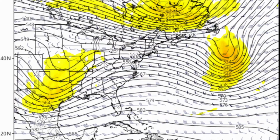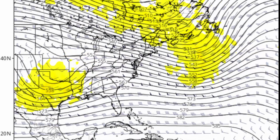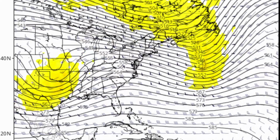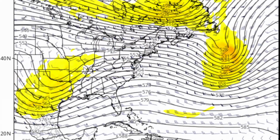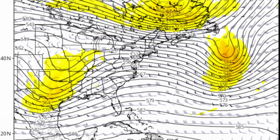If this does shift north, harder for us to stay snow. If it shifts farther south, definitely better cold air, but it might shift it too far to the south where it misses us. So it's a very delicate balance, probably like a 100-mile window for this confluence to stay within for us to get snowfall in our area.